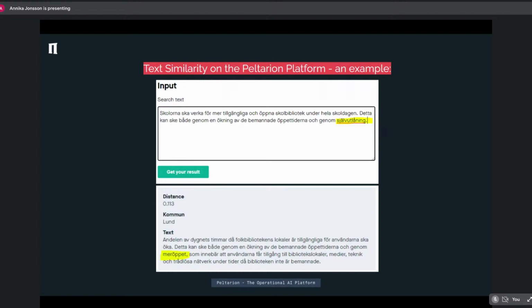And I just did a quick screenshot from the deployed text similarity. The thing I wanted to show is, I had an input about the opening hours for the libraries, and there it says självutlåning, in English, self-service desk for borrowing books, and the output said mer öppet, like opening hours, without having the same word. The point is, it gets the meaning without having the same word. It's also not easy to evaluate, but my feeling is there's something there in the text similarity. But I think the most interesting part will be the approach with Haystack. So yeah, that was it.